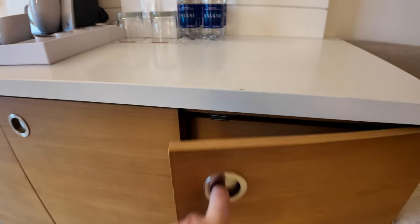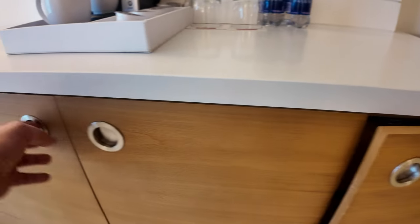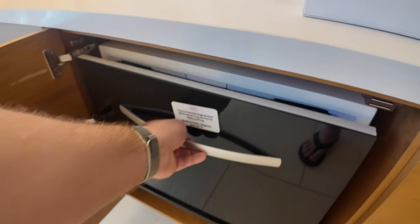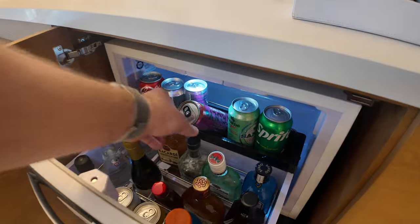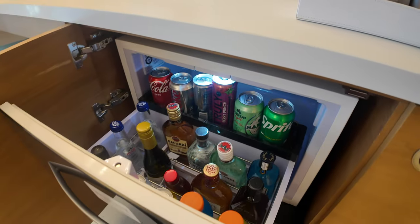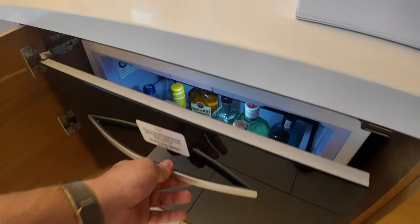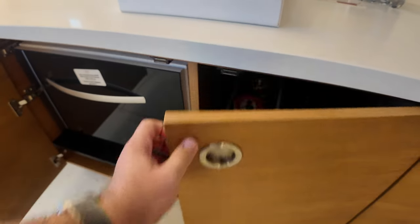And underneath, we've got some more drawers. Should have the mini fridge. And I believe that these are on a sensor, so I got to be careful there. Probably just going to charge $45 for that. For that truly. Yeah, nice stuff there for sure.